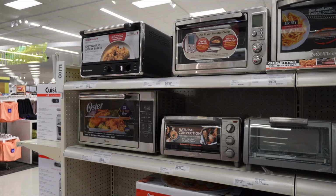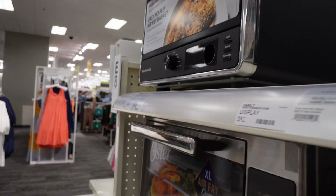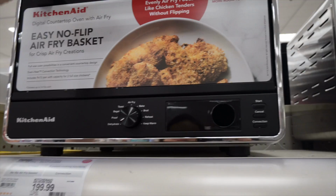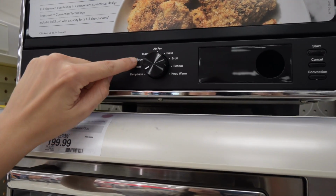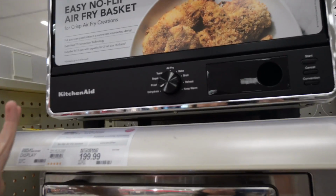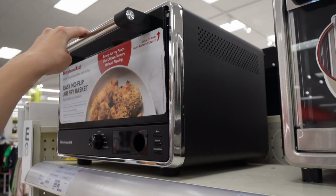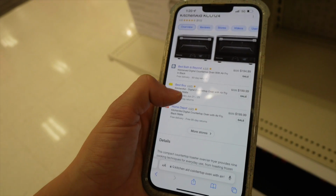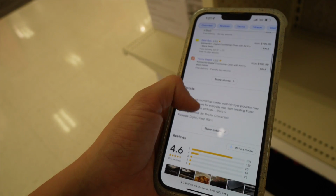What I would love instead of a microwave is an air fryer. I love an air fryer. This one's kind of expensive, but it does everything. I was looking at the toasters. You could toast and air fry and bake. You could do everything in one thing, and then this could sit where the microwave was going to. It actually has decent stars. I mean, 4.5, 4.6, 4.6.